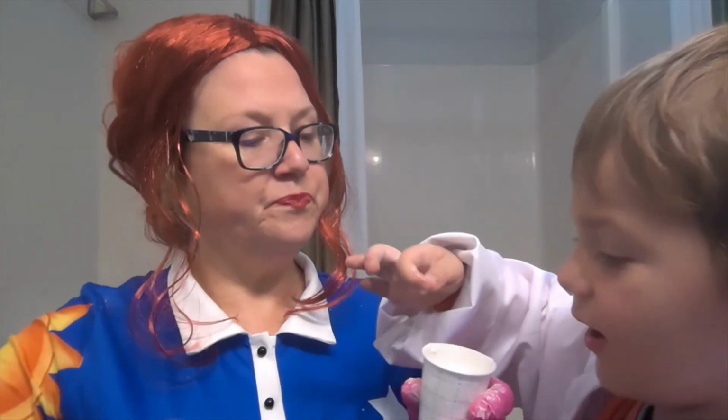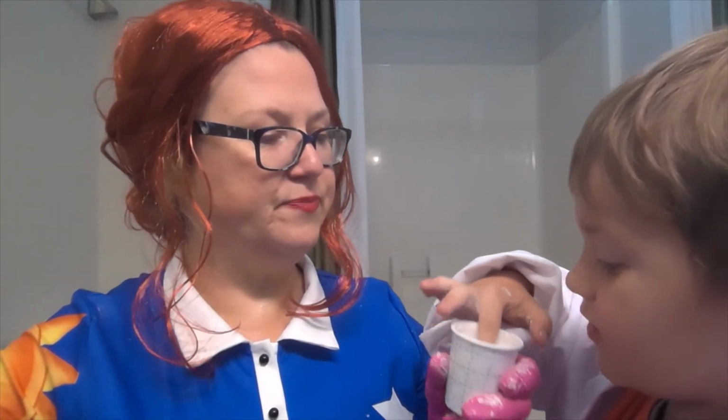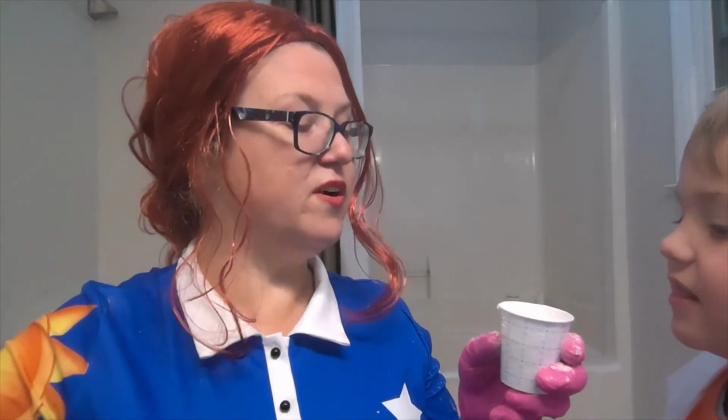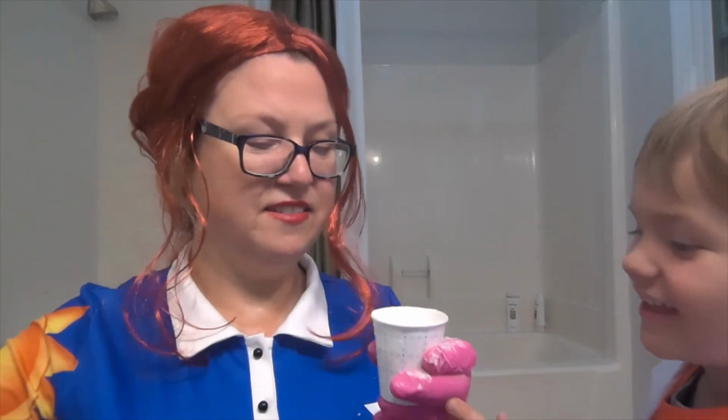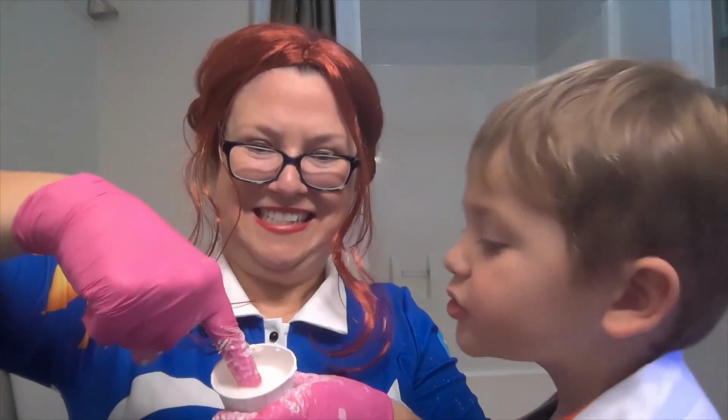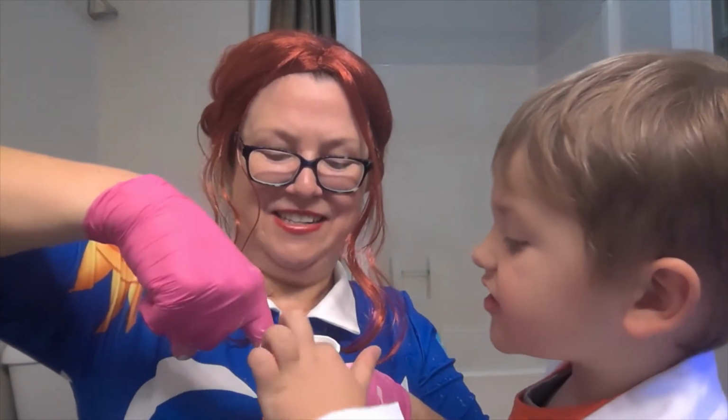Oh, it's way up. You want to taste it? Yeah. It's just cornstarch and water. You taste it. Cornstarch, not my thing. But as you can tell, it is now solid right under the top.